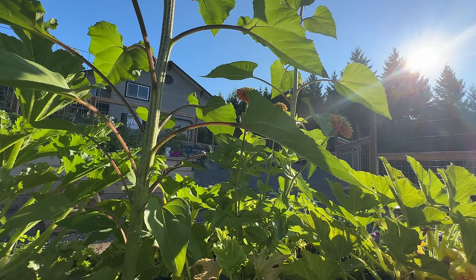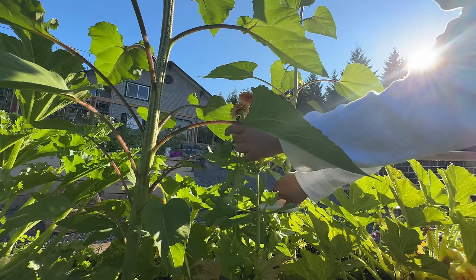I have no flowers in the house right now, so harvesting a bouquet is of the utmost importance.